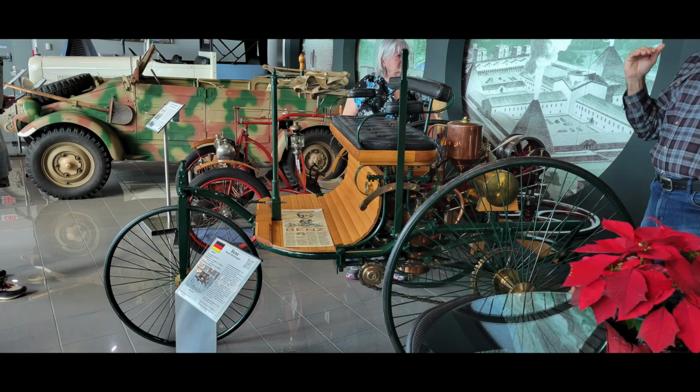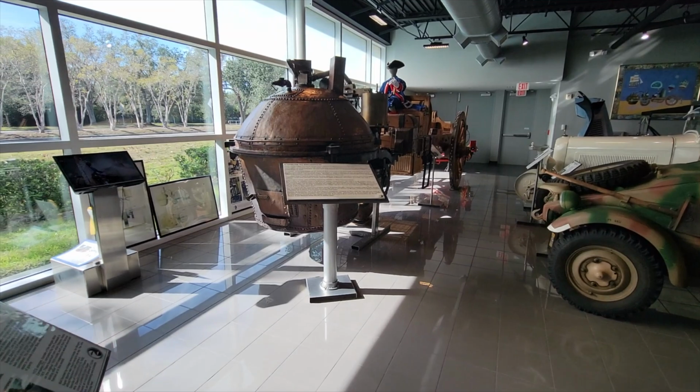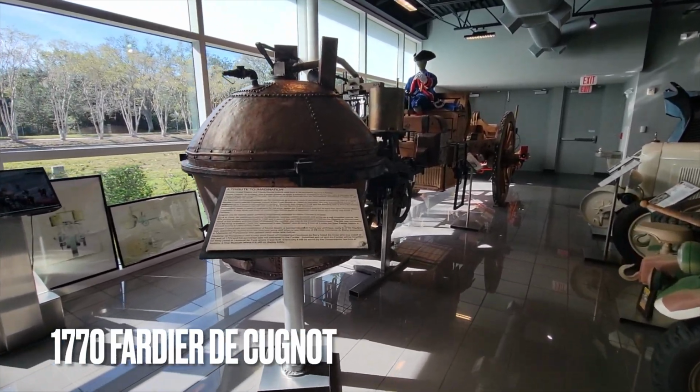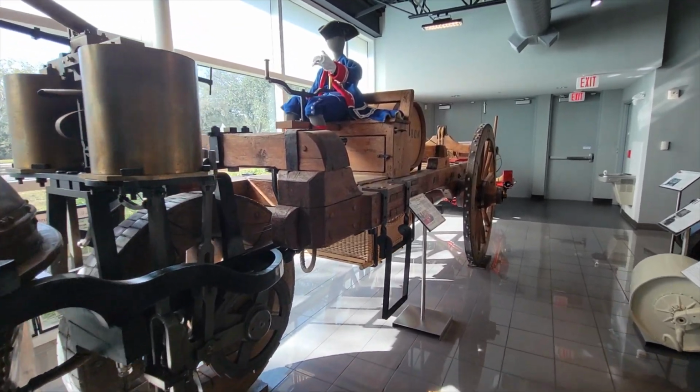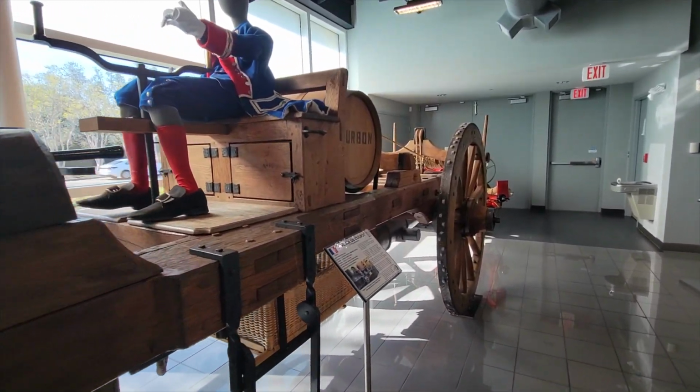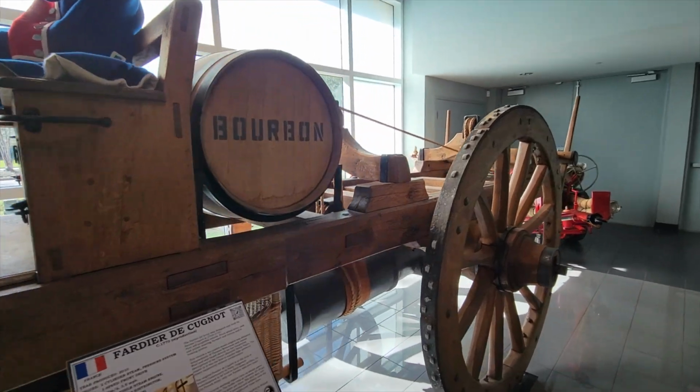This room features a Benz motor wagon replica and a reproduction of this, well, I'm not even going to attempt to butcher this name, but it's from 1770 and it's the world's first self-propelled vehicle. They have a video of this running, by the way.